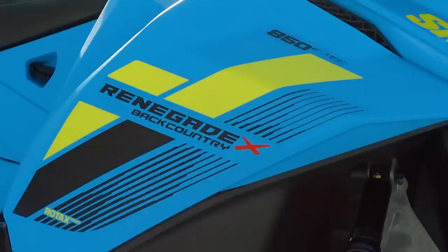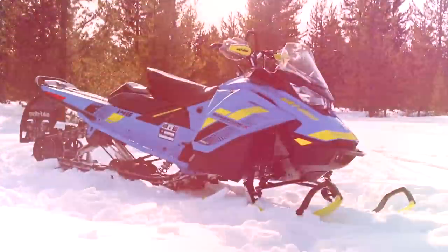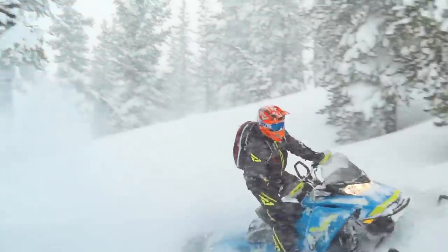2018 is going to be an exciting year for the crossover class. Last season, Polaris absolutely nailed the category with the Switchback Assault that had both on and off trail riders equally as excited. But let's be real here. Ski-Doo is never one to let the grass grow under their feet in this industry, and they have unsurprisingly responded with a new crossover of their own.